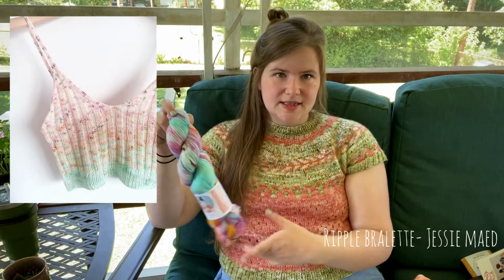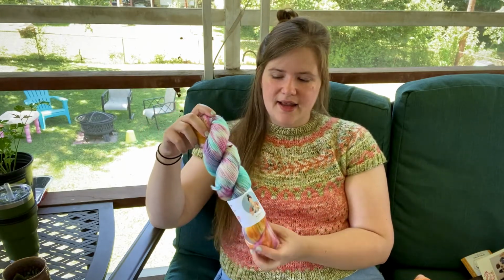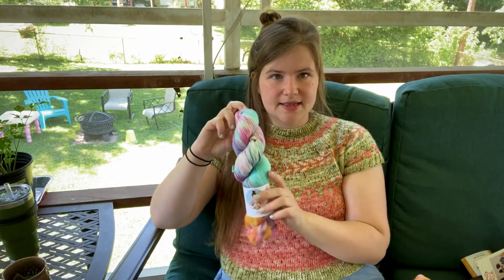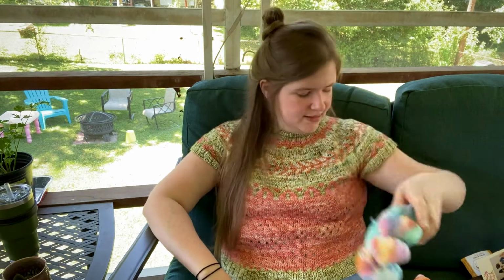If you're familiar with that, it's like a knitted tank pattern, and I think it would be really fun in something like crazy, bright, and summery like this. I think it would just make a fun undergarment, so I think I might do that.